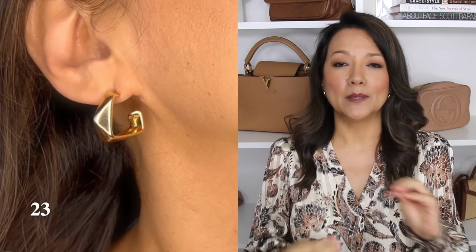So we've seen round stud earrings, square stud earrings. Those are going to be easy things to incorporate. Even a hoop. Now, some of these earrings you might want a little bit longer than a traditional little hoop, and so you can find a very simple elongated type of hoop. Maybe it's a little bit more angular in shape. That would also look beautiful.